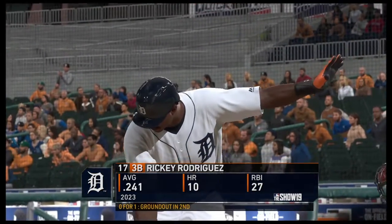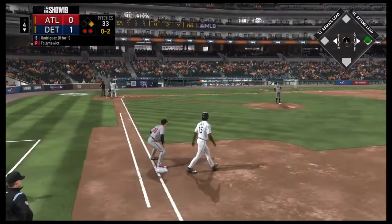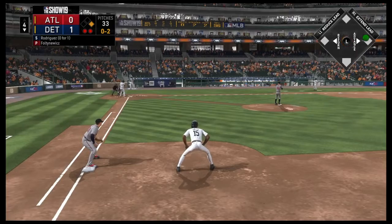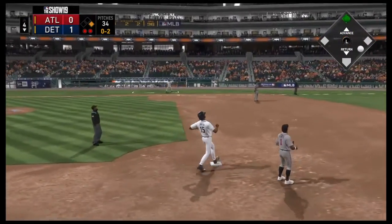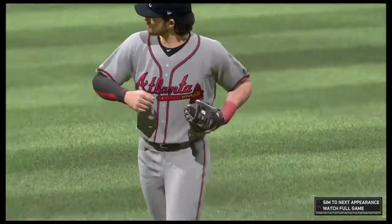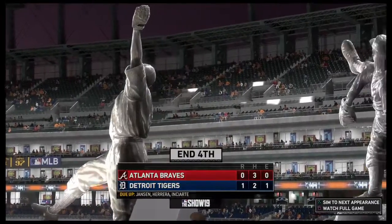Striding in once again, Ricky Rodriguez. 0 for 1 for him here in this one. Rodriguez. Jameson leads off first with a pair of outs in the inning. Popped up. Swanson over to his right, and that's the third out. One left for Detroit, but they're on top 1-0.